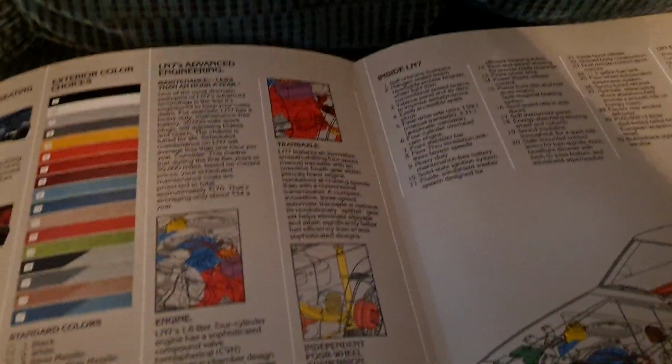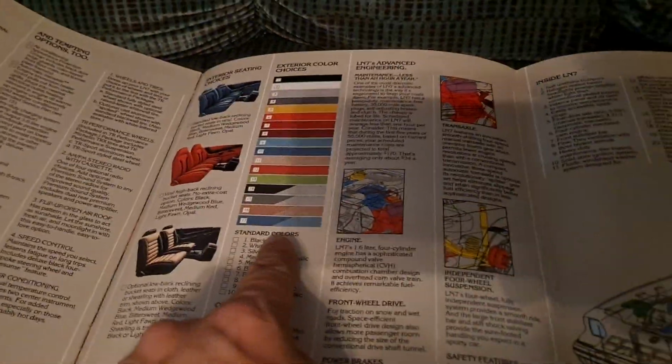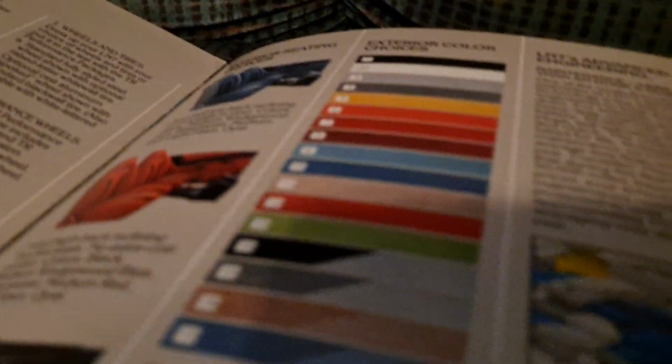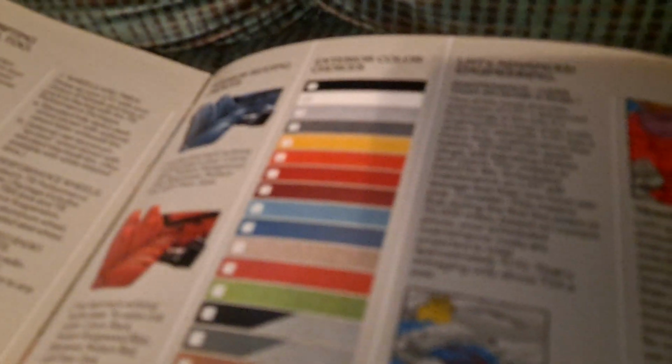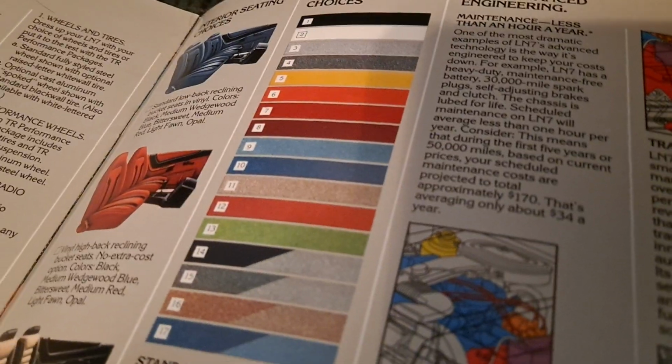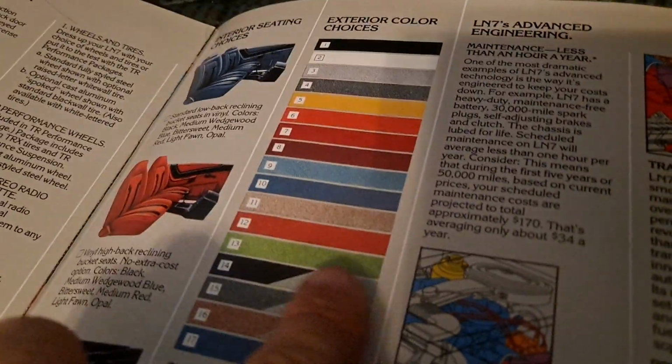It talks about all the stuff, all the same thing, but shows the exterior colors a little bit better. You have a much wider swatch, plus you actually get to see the metallic. Well, I should say that they're not printed with metallic flake, but the texture is inferred. You can see that they look grainy like sand. That's the metallic texture that they're trying to convey.